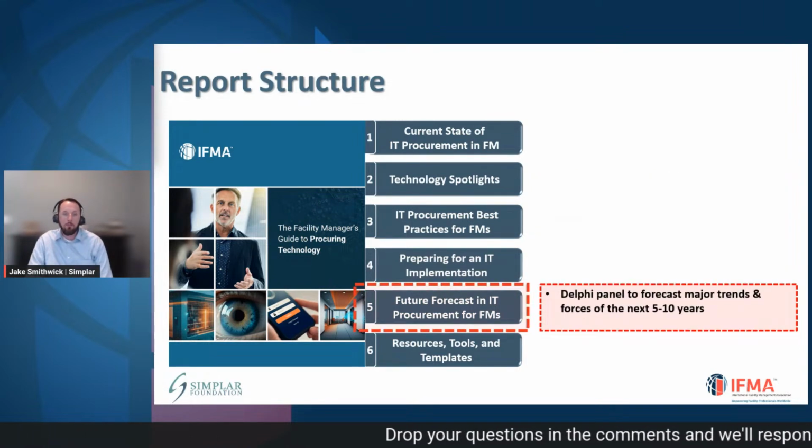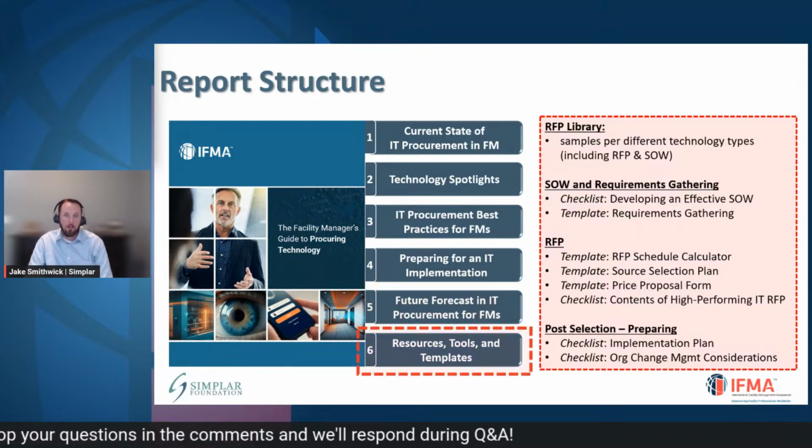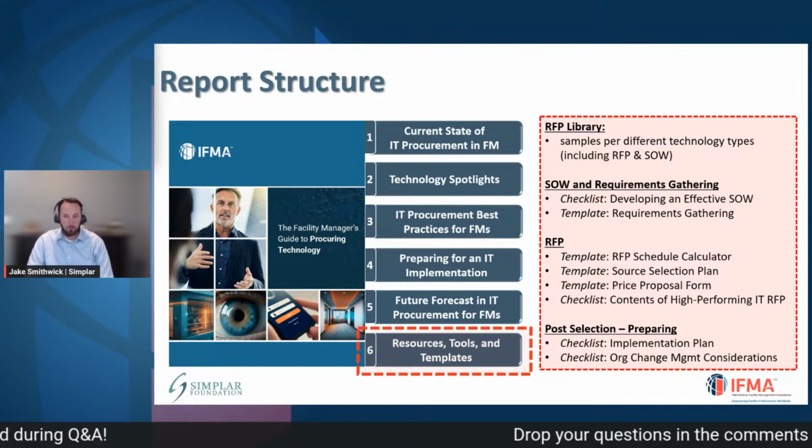We also have a section about future forecast of what's included, what's coming down the line today, the next 5 years, the next 10 years. And then finally, there's various tools, resources, and other things that are included that we'll highlight as we go through this report.